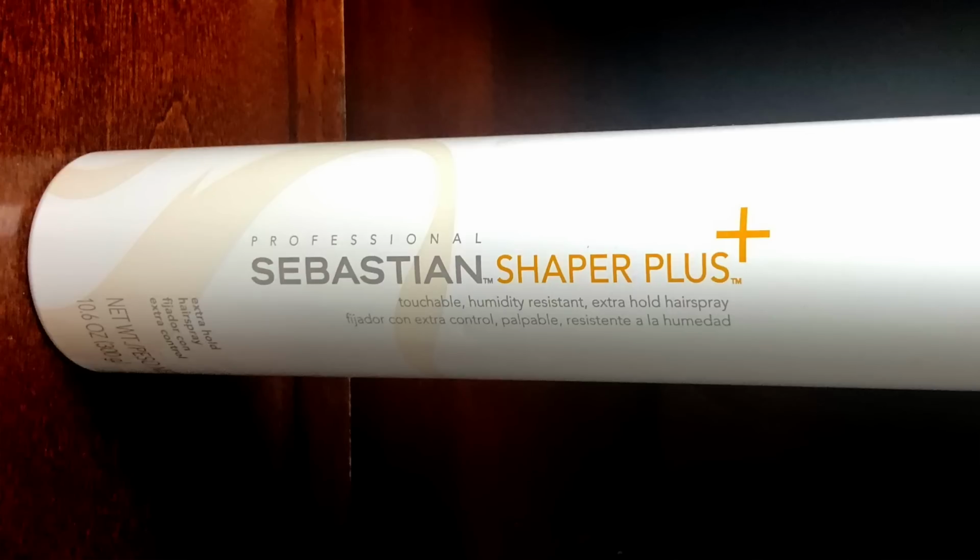This is the Sebastian Shaper Plus Hairspray, and whenever I go into Ulta, they typically will have great sales on this where you can get it for around $10 or so. I think it's really about $19, but there's always great deals where you can pick up two, BOGOs and things like that. And it's such a good product. All the girls in our household use it.